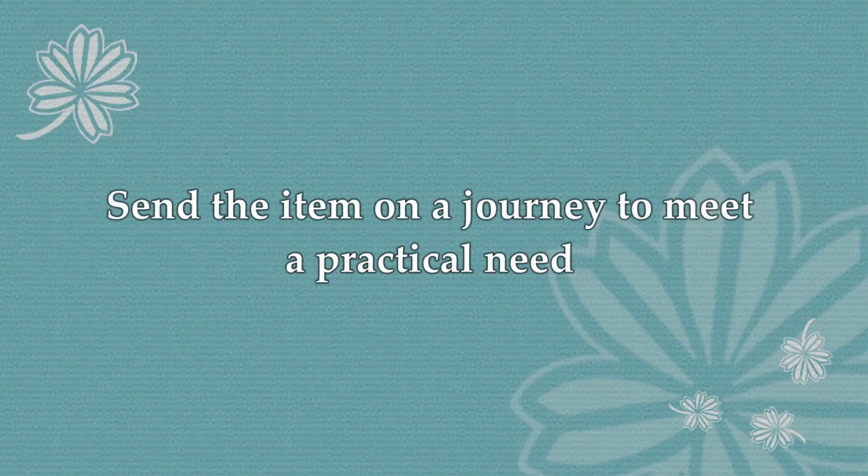Option number 5 is to send that item on a journey to meet a practical need. Think about who gave you that item and perhaps a charity that was special to them. Wouldn't it be great to honor their memory by giving that item to that charity?